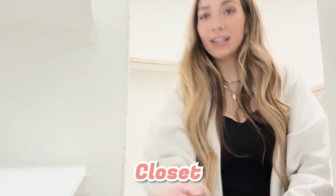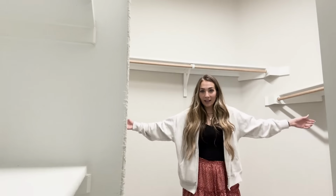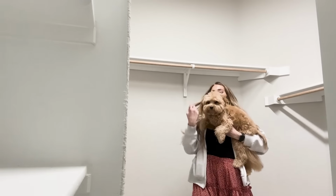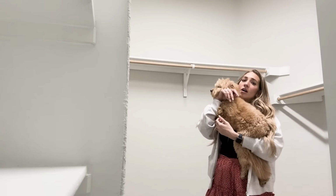So here is the closet. Bear, come here. Let's show them. This is the primary closet.